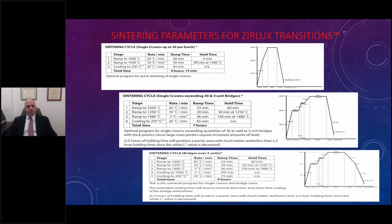Bridges need a little bit more time, so they need the 7 hours, 3 units in a bridge or greater. And that's because you want to ensure that the temperature is through and through in the entire zirconia. And typically with bridges, you have pontics, and you want to make sure that the sintering is proper.